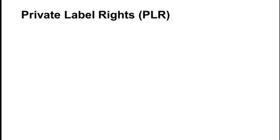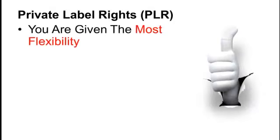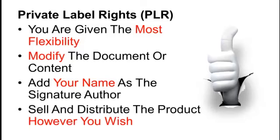Private Label Rights, or PLR. With PLR, Private Label Rights, you are given the most flexibility of all, including being able to modify the document or content, add your name as the signature author, and sell and distribute the product however you wish.